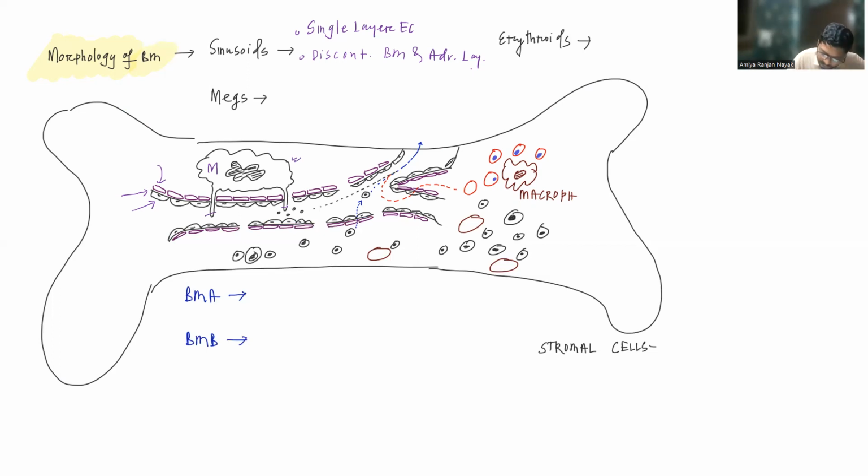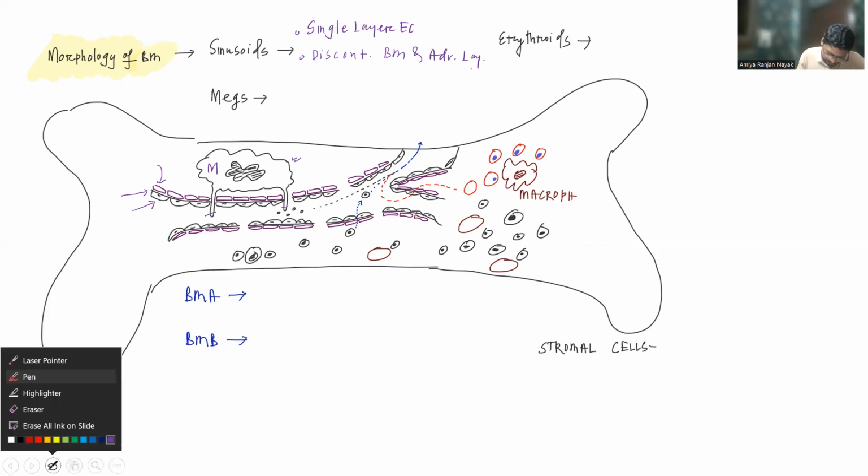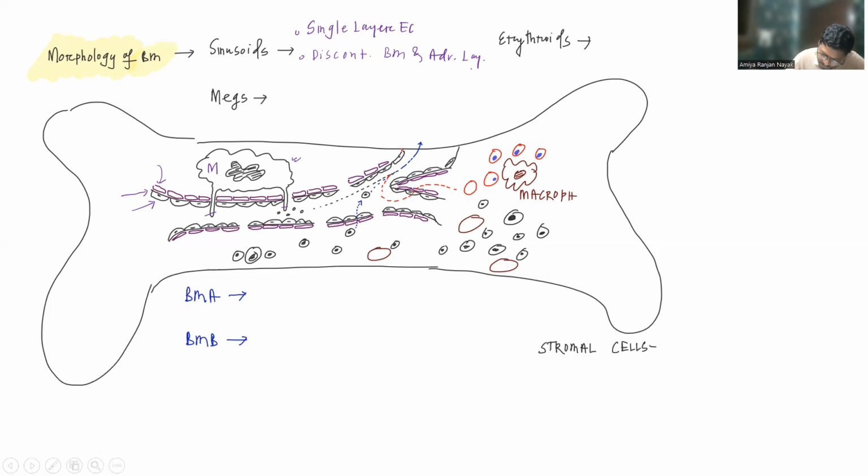Actually, these sinusoids are continuous with the peripheral circulation. So whatever hematopoietic cells are produced inside the bone marrow ultimately have to come to the sinusoids, and from the sinusoids they go to the peripheral circulation. From this you can understand that megakaryocytes are usually perisinusoidal in location.